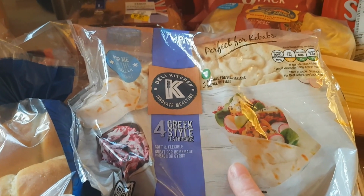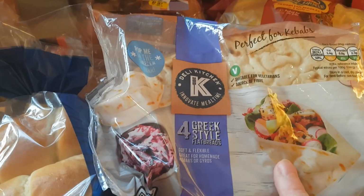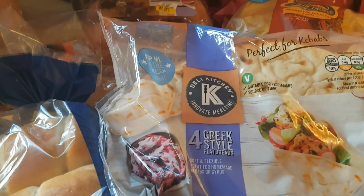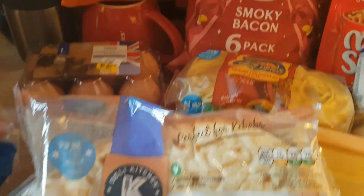I think they're £1 a pack in Tesco, so you get 4 for £1. I think the Tesco's own brand are a little bit less than that, or you get more. I think they might be £1, but you perhaps get 6 in there. But they don't compare. To me, these are perfect.